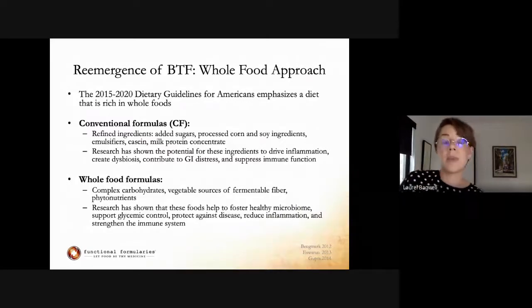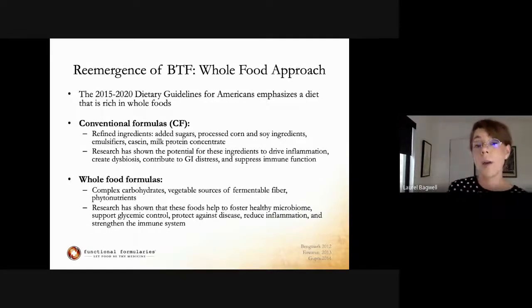Formulas may be something that you have not been approached about by your healthcare team, but it's certainly an option that's out there on the market.